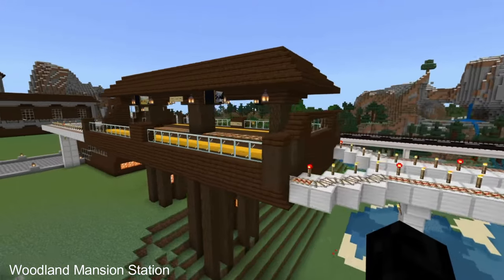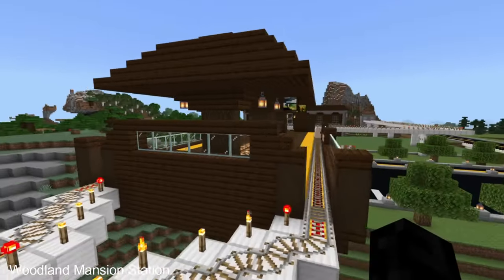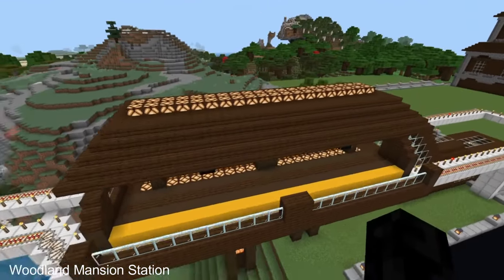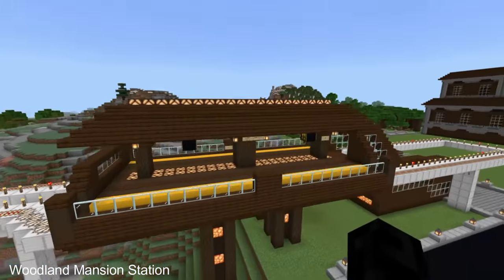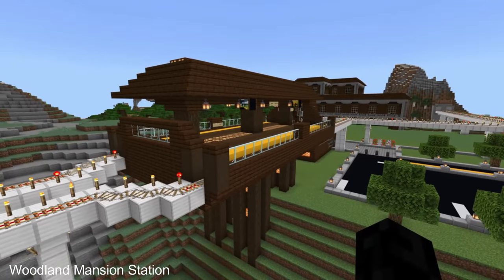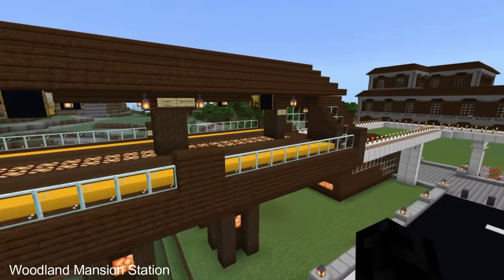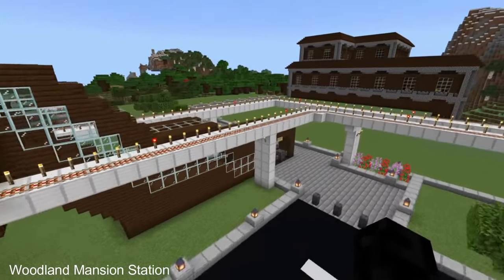Just flying around, you can see the pillars at the bottom. It is supported on top of a cliff, if you will. But other than that, yeah, this station just looks like part of the mansion itself, so to say at least, using the house style roof, as I like to call it.